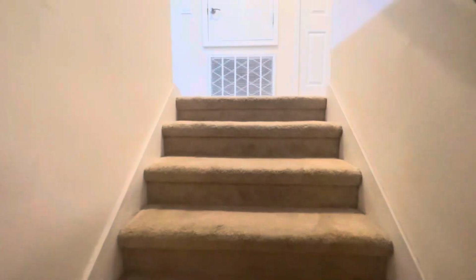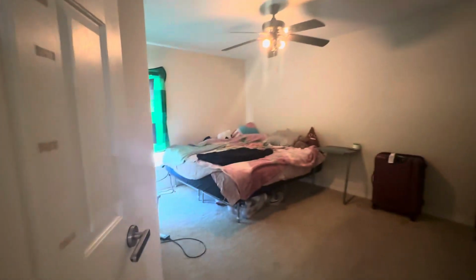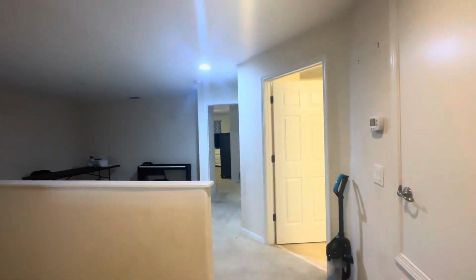Take you upstairs. Carpet is always yucky in Florida. The whole thing definitely needs some painting. But you're right, this would be a great space for the kids.